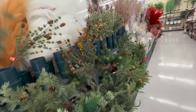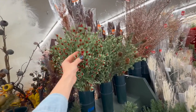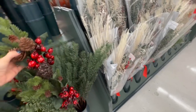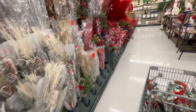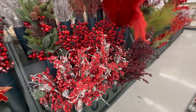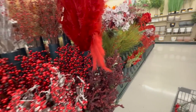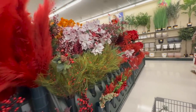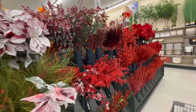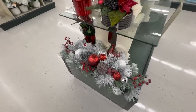But I did love those pine cone stems. I don't know if it was just my Hobby Lobby that I went to, but there just weren't that many stems available. But I am showing you the ones that did stand out to me. They had a bunch of these bright berry stems here, but not a lot that I actually loved. The ones that I was actually looking for weren't even here. I thought this one was really pretty as well for $9.99.